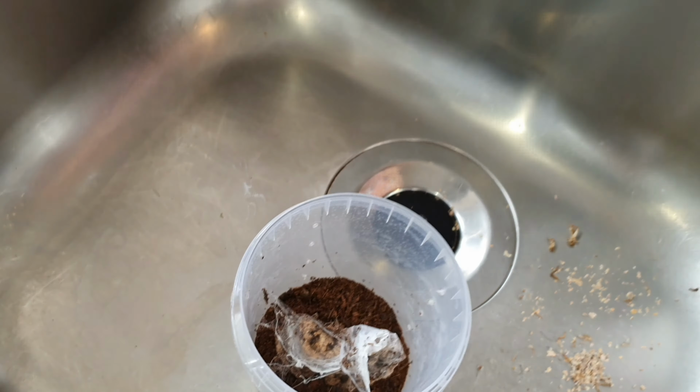So take that off. I'm just going to entice this one with a little cricket. You're beautiful. Look at that. No, not ready. So we'll leave that one then.